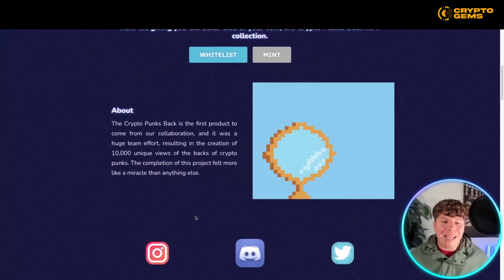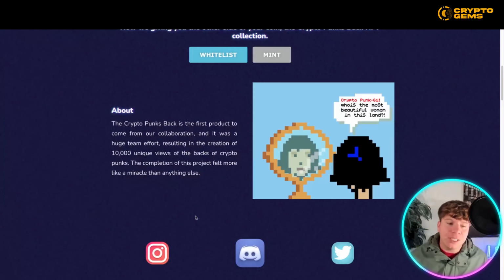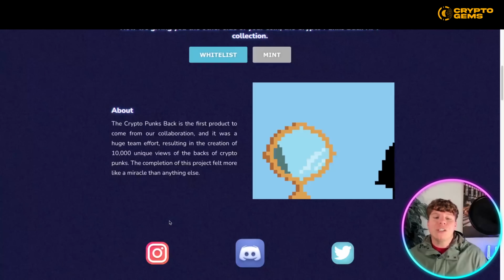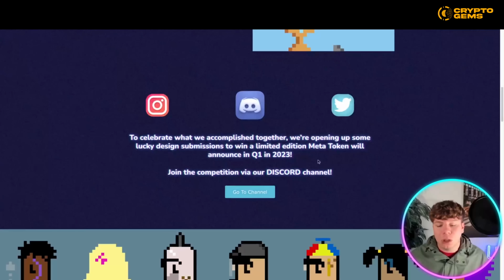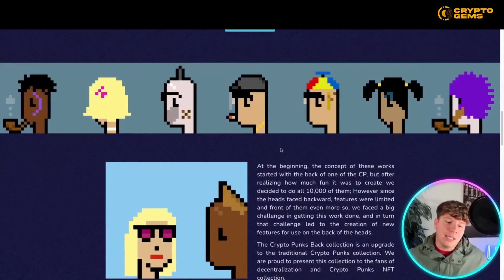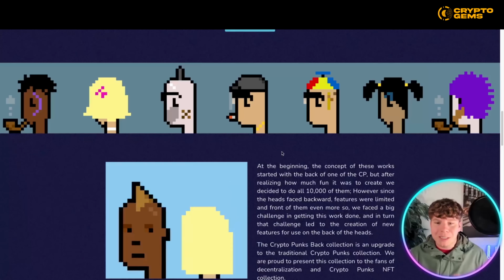The CryptoPunks Back is the first product to come from our collaboration, and it was a huge team effort, resulting in the creation of 10,000 unique views of the backs of CryptoPunks. The completion of this project felt more like a miracle than anything else. We will touch on their socials and Twitter later on. Now, you can see what it looks like, all right? It's the back of CryptoPunks, as simple as it says. So you see a CryptoPunk, this is the back of them.